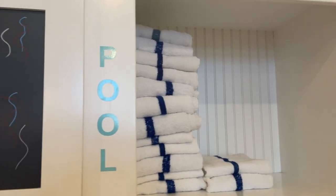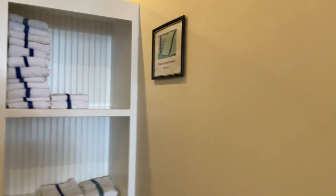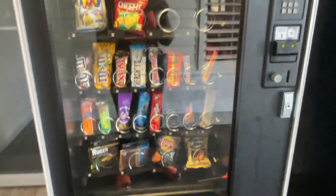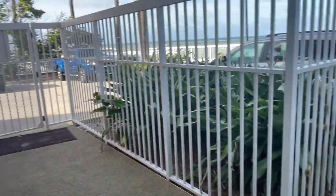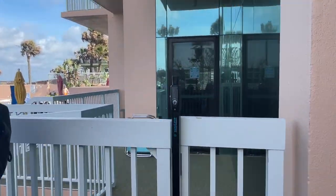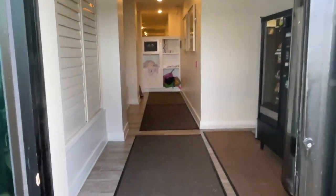They do offer pool towels. You can get them right here when you get off the elevator. And you have the return where you return all of your stuff. Please return pool towels that they ask. Look at the artwork. We have vending machines with drinks. And this comes out to the pool. Oh, so we get out here to the pool area. So they do have accessibility. Let's see what else they have.